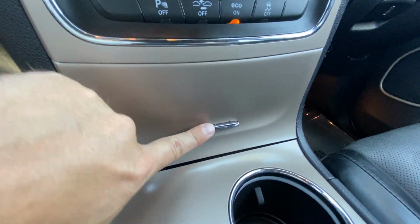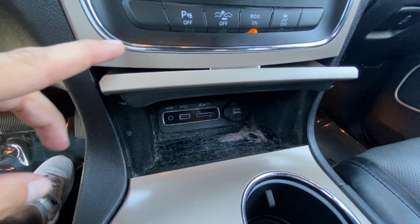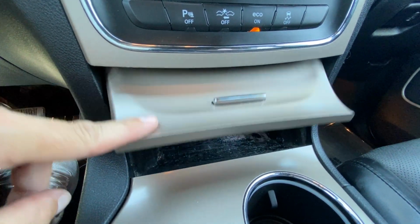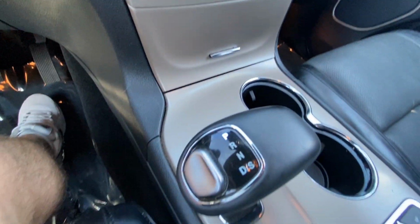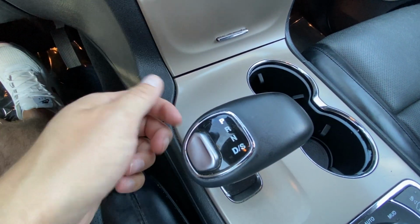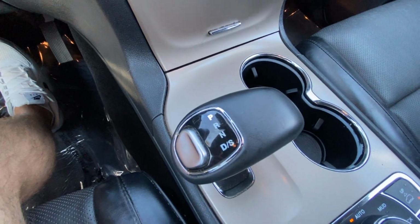We've got a little hidden kind of junk container down here. USB input, SD card input, everything is right there for you, and then you can cover it up. This is the shifter. This is why I park, reverse, drive, neutral. I was trying to put it up for reverse, just, kind of whatever you're used to.